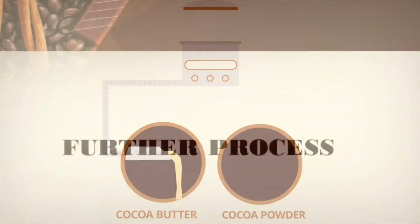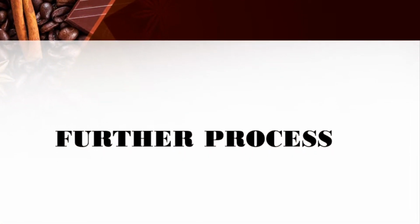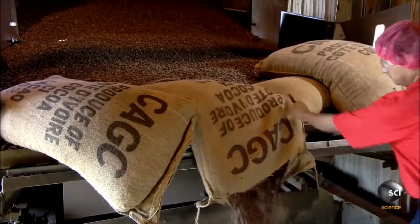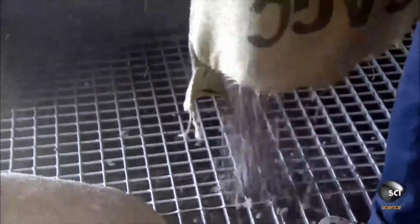From cocoa to chocolate. First, the cocoa beans that have been harvested from the cocoa farm are brought to the factory to undergo further processing. The cocoa beans are poured into a tray collection for cleanup.